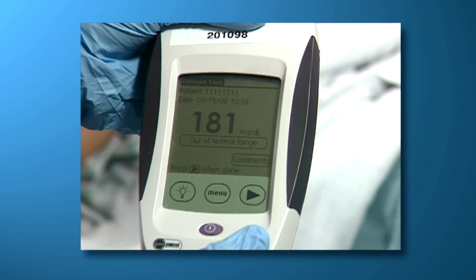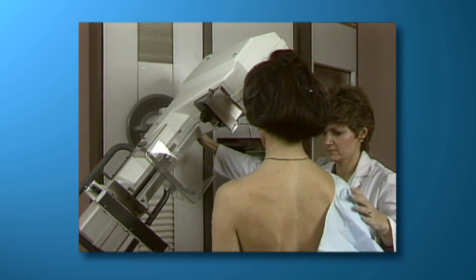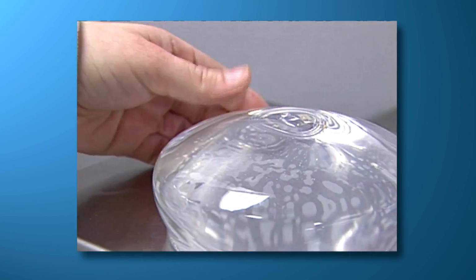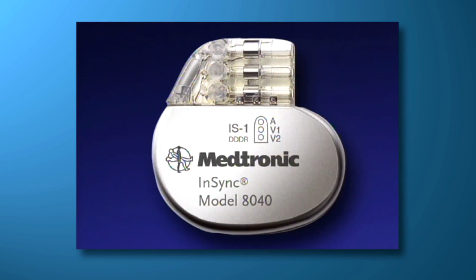The medical devices FDA regulates range from very simple products to complex equipment like dialysis and MRI machines, to implants for practically every part of the body, like cochlear implants, pacemakers, and orthopedic joints. It's FDA's job to ensure that all these devices are safe and effective.